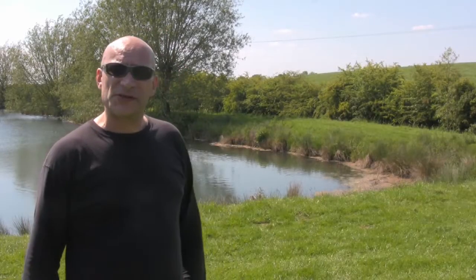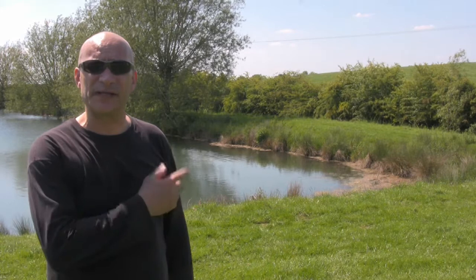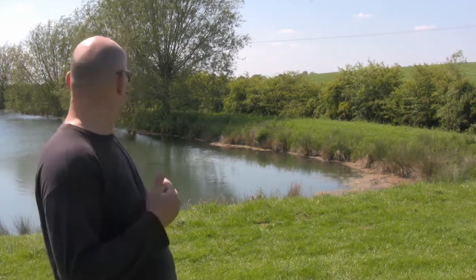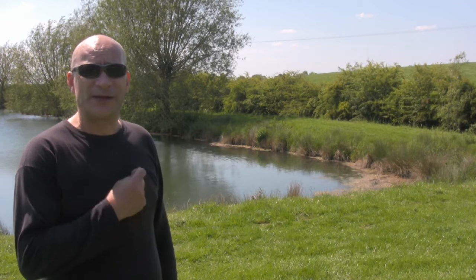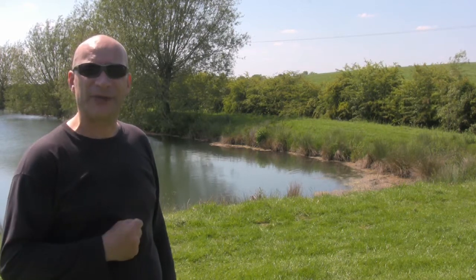Well guys, I've just done a quick tour of the lake, but unsurprisingly a lot of the carp are in the shallows here in this lovely warm weather, as you'd expect. I don't know if you can see over my shoulder, I've got some dog biscuits in, and they're starting to have them already. So what I'm going to do is just walk back to the car, grab the floater rod, and see if we can get one out.